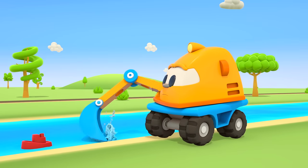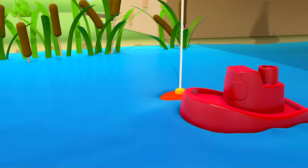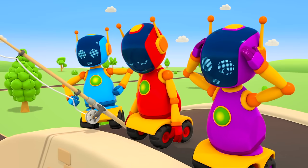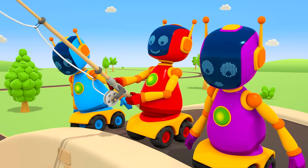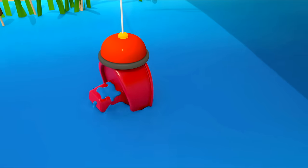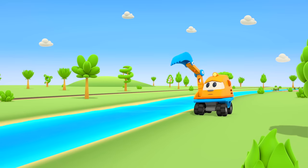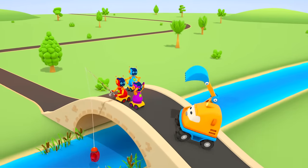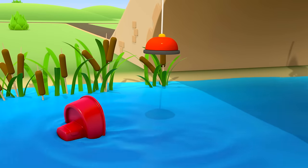Scoop is going very fast. The robots are standing on the bridge. They're fishing. Red Robot, wake up. You've caught a boat on your line. Oh, hold on! Don't drop it! Whoa! Splash! Oh, the boat fell back in the water.